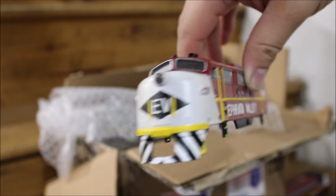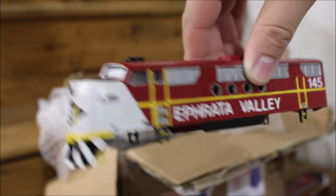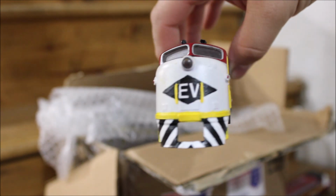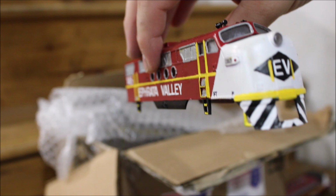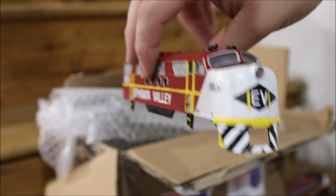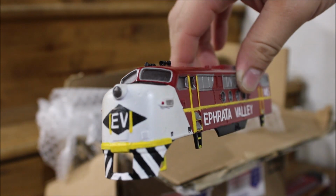So check this out. Now the FT, number 145, has a striped pilot, and man, does it look incredible. But the rest of the FT is pretty much the same. But now with that striped pilot, that brings it up to date, so to speak, with the Tyco F7 219 and 219B, the F9 pair, A unit and B unit, that got the white and black striped pilots in the last unboxing video. So now the FT is up to speed in terms of Ephrata Valley Railroad history.